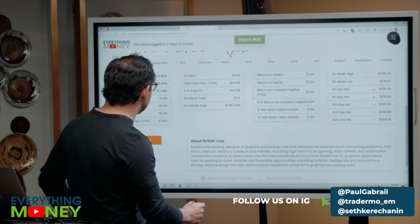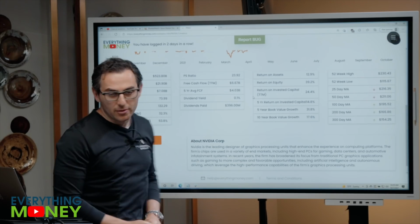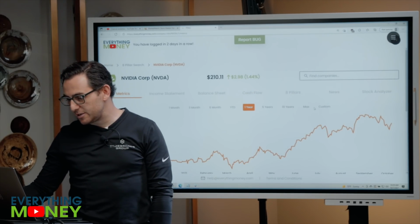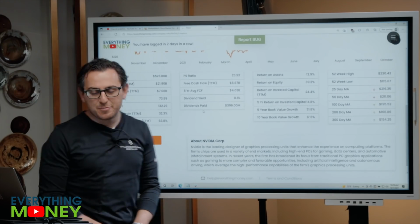You'll see this from the data here. So first off, this is a $500 billion company. How long has NVIDIA been around for, by the way? Let's find out. A billion years? Yeah, the max chart shows 2011. Okay. So, $500 billion company for this.